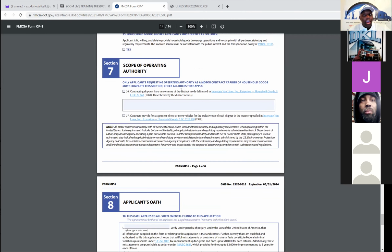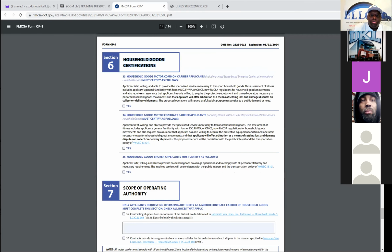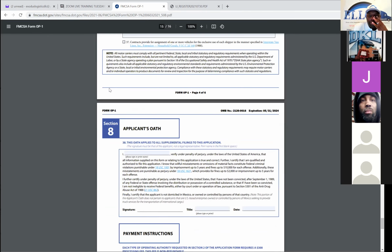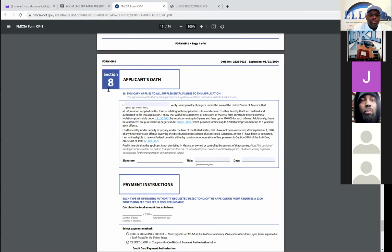From a broker's perspective. Now with carriers, it's a little bit different. There's some extra things you've got to know. But there's parts that you skip as a carrier too. Like you're going to skip household goods because you're not going to be a household goods carrier. Section 7, scope of operating authority. Only applicants requesting operating authority as a motor carrier of household goods must complete this section. So you skip section 7 because you are not requesting operating authority as a motor contract carrier of household goods. You are applying for a broker of property except household goods. So you skip section 7. Look, this is getting easy, right? Section 8, you only have a few more things now.